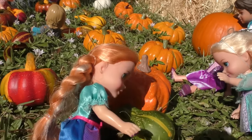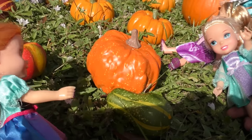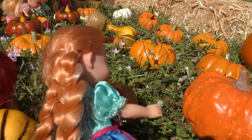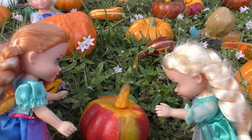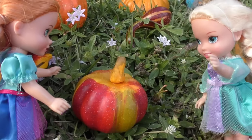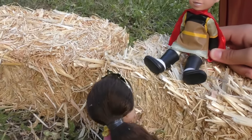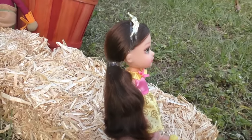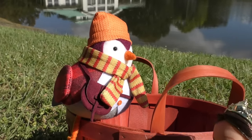Oh, but can we take this green squash home? Come on, Anya. Sorry, everything just looks so cool. Look at this one. It's like a sunset pumpkin. A sunset pumpkin? Yep, see? Oh, that's cool. Maybe we can take this one home. I think we can carry it. Hey, Belle, come and join me. Yep, these are haystacks. Oh yeah, they're so cool. And this is what horses eat. And I see a little bird perched over there.